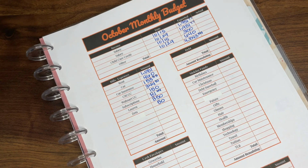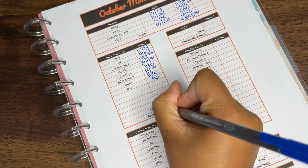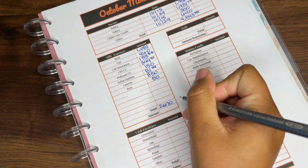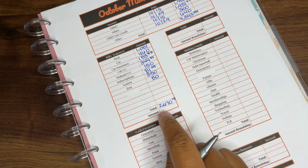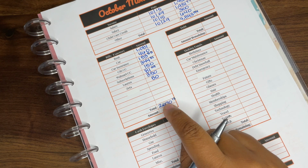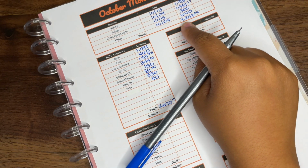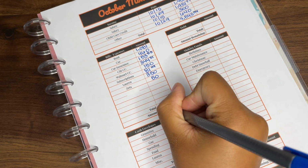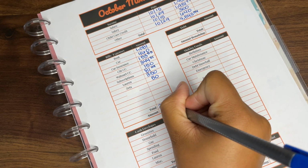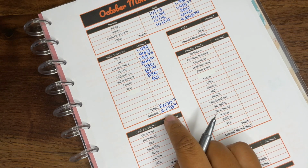So that is going to give me a total, so I'm adding all of these up, $2,670.13. So I subtract this amount. So these are all of my bills and expenses for the month of October that I anticipate. And I subtract it from the amount that I have coming in. And I am left with $2,173.41. It has never been this amount.